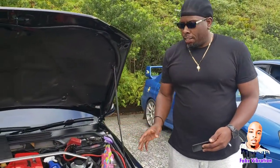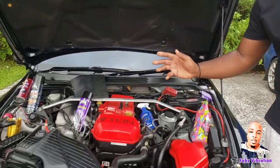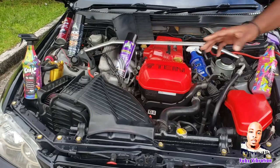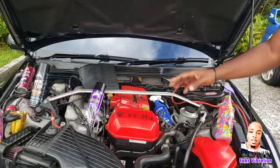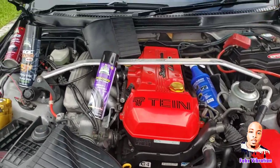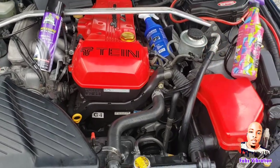Yeah, we're going to see what they have under the Altezza Lexus. You see me? Let's see what we have under there. Basically stock. I have a cooler intake, XCI, full exhaust, HKS full exhaust.